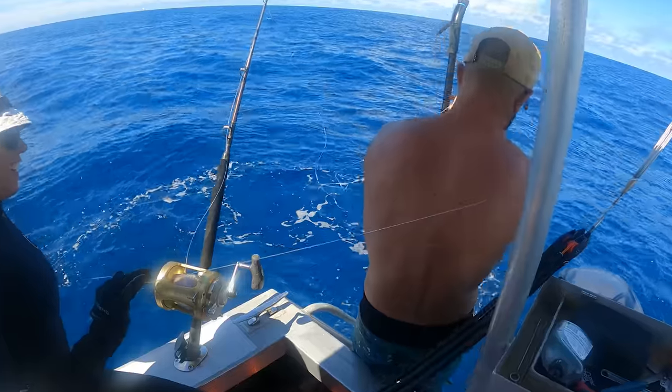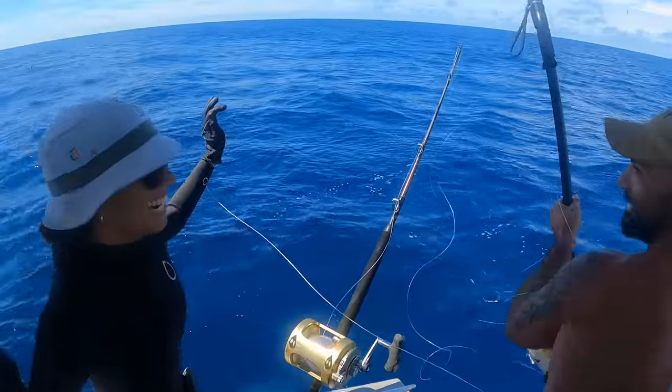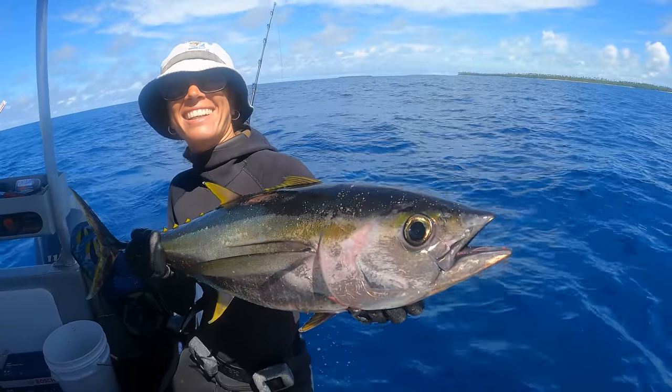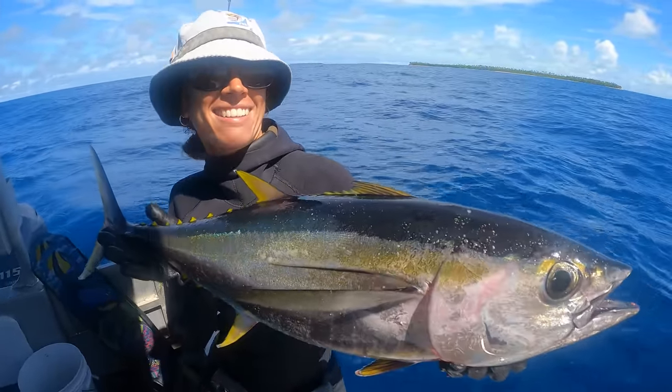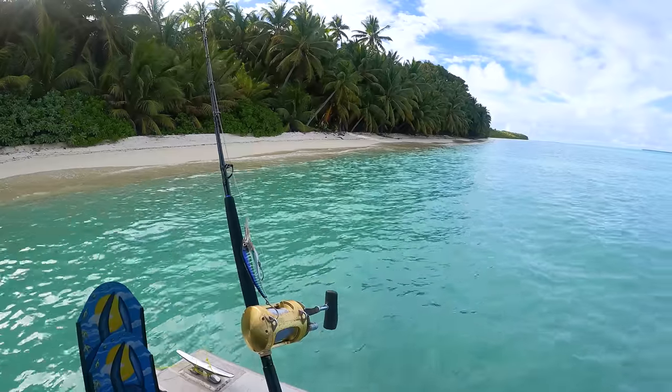On the way home, we had a quick troll and caught a beautiful yellowfin tuna. Oh, there she is! Well done. Yeah, nice. That's awesome. Good catch, Fran. We've got a delicious cook-up coming up with this later in the episode, guys, so stick around for that.